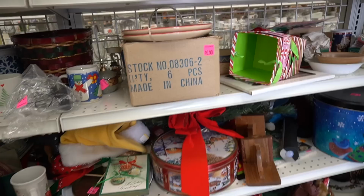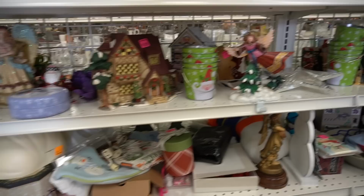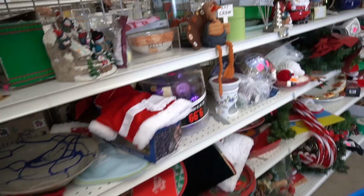Modern plates. I liked this pottery bowl. It was super heavy though, and it was just initialed on the bottom, which made it difficult to possibly find the maker.